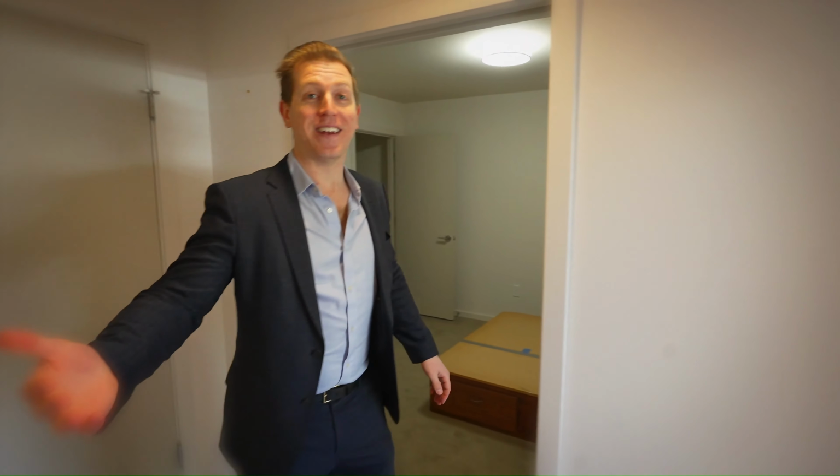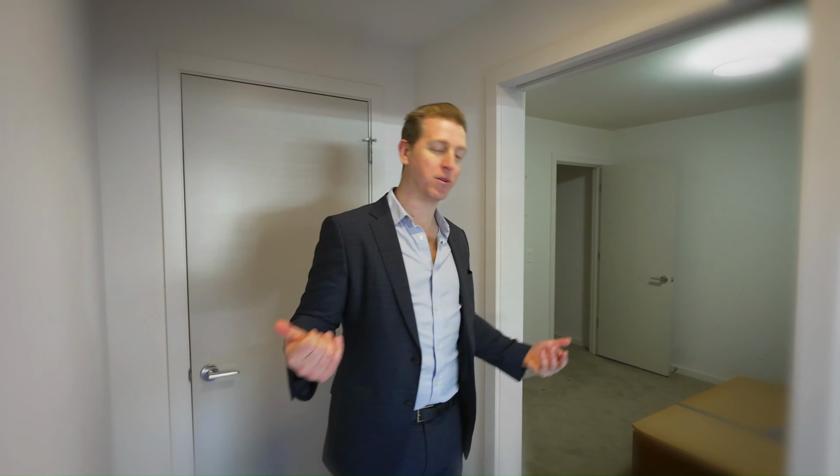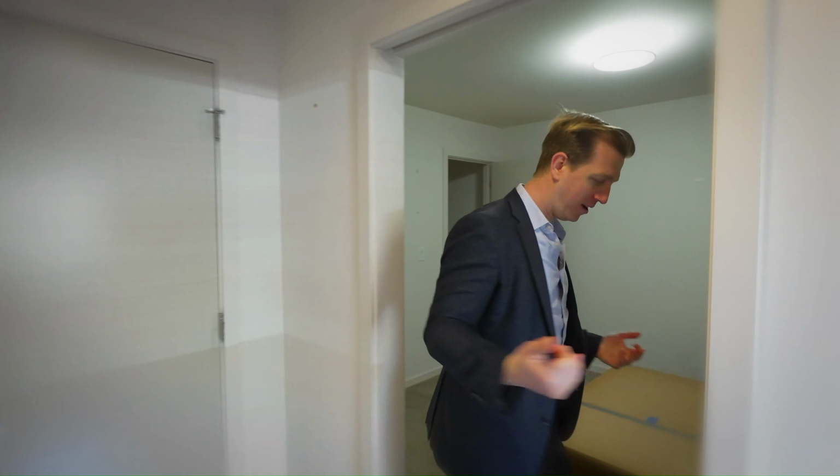Okay, as we walk in, now you can hear it's very echoey because this property has just recently had all the furniture pulled out with the exception of this bed frame. So as you can see, we definitely have some work to do just to get it to really shine and look like a property that people are going to want to buy.